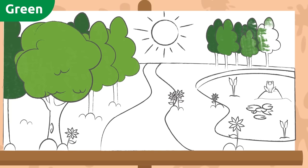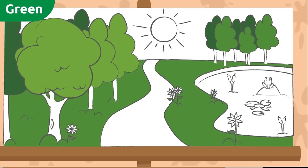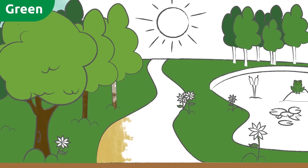Let's see what we can color green in this forest. These trees, their leaves are green. Awesome! The grass is green. What else? These flowers, their stems are green. How about this frog? The frog is green. This looks amazing. We did an amazing job!